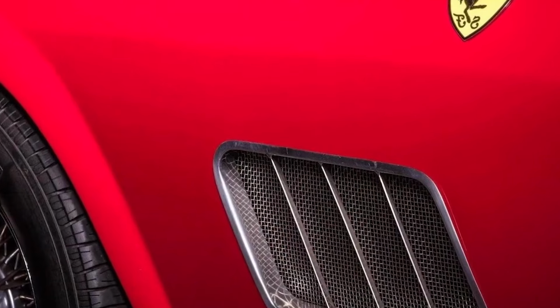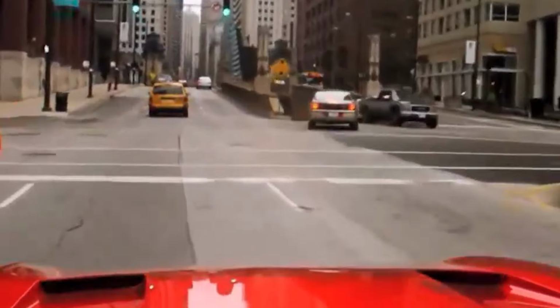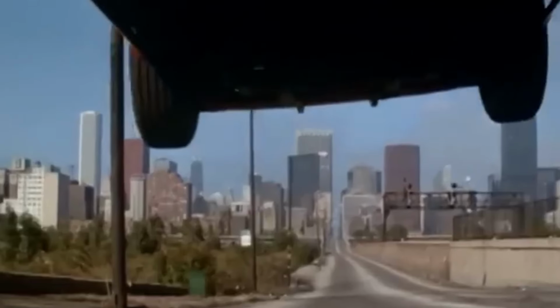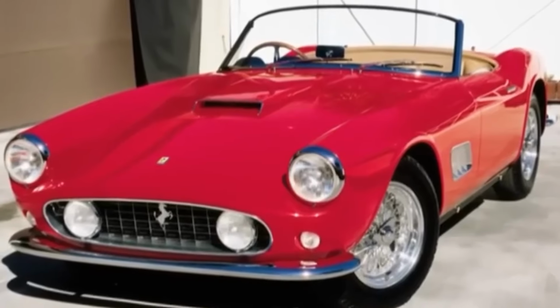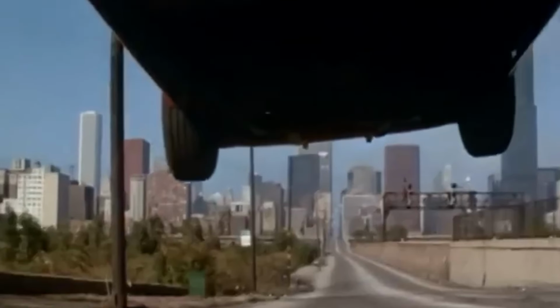However, the replicas handled terribly compared to authentic Ferraris, because MG Midget suspensions couldn't manage the increased power and weight. Stunt drivers reported the replicas exhibited severe understeer, excessive body roll, and unpredictable braking characteristics that made high-speed filming genuinely dangerous. Terry Leonard, who drove the replicas for most action scenes, called them the scariest cars I've driven in 40 years of stunt work, because they looked like exotic sports cars, but handled like pregnant shopping carts.